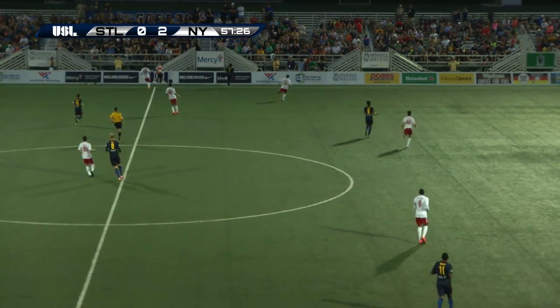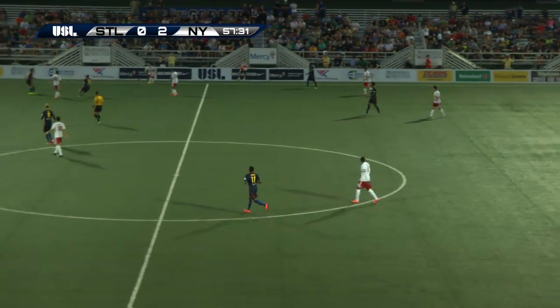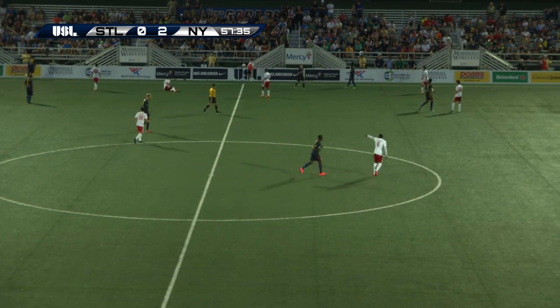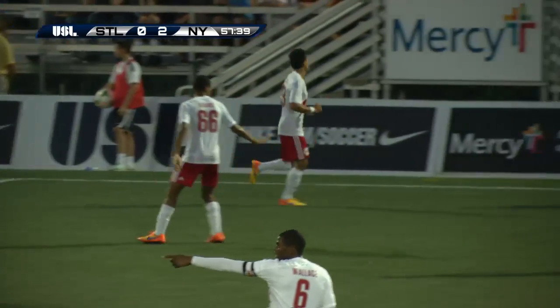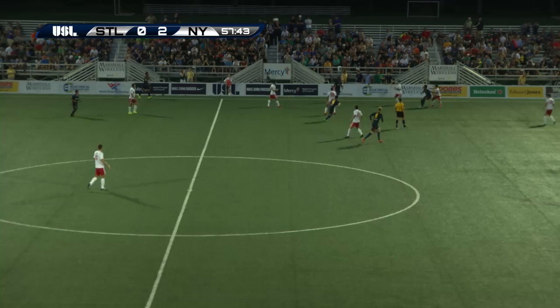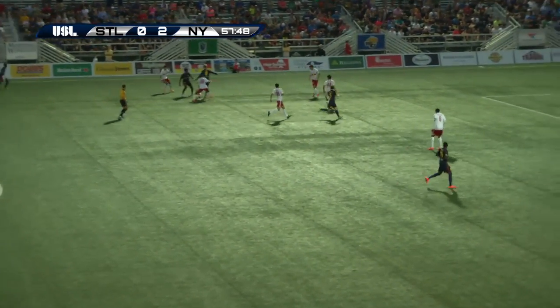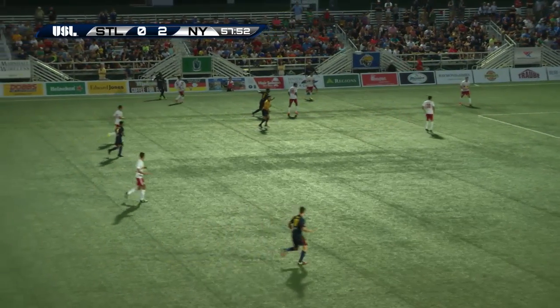Mark Pace starting out of the back for St. Louis, and his kick bounces out over the far sideline, so a throw-in for the Red Bulls, and on the ensuing play it's knocked out of bounds. It'll be a throw-in for St. Louis. Great crowd, great night, but now St. Louis looking to play from behind by 2. They trail 2-0 here in the 58th minute at Soccer Park.